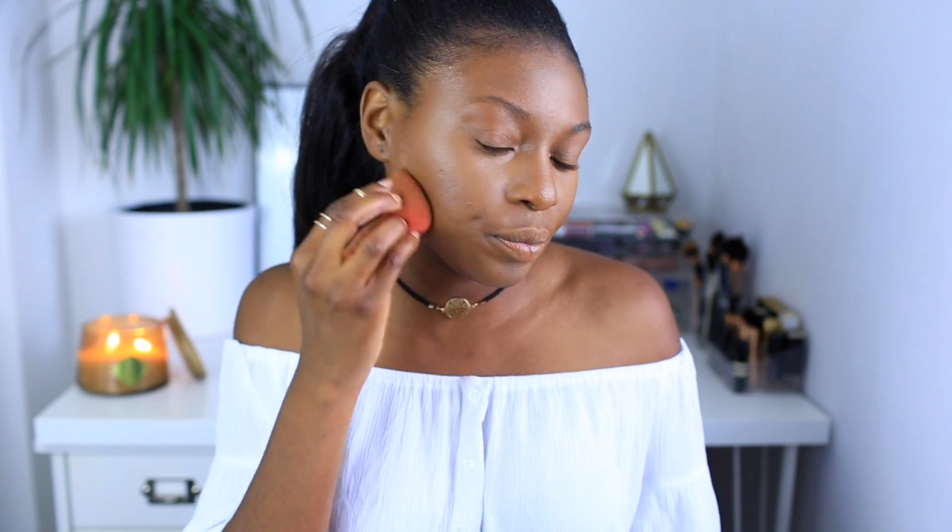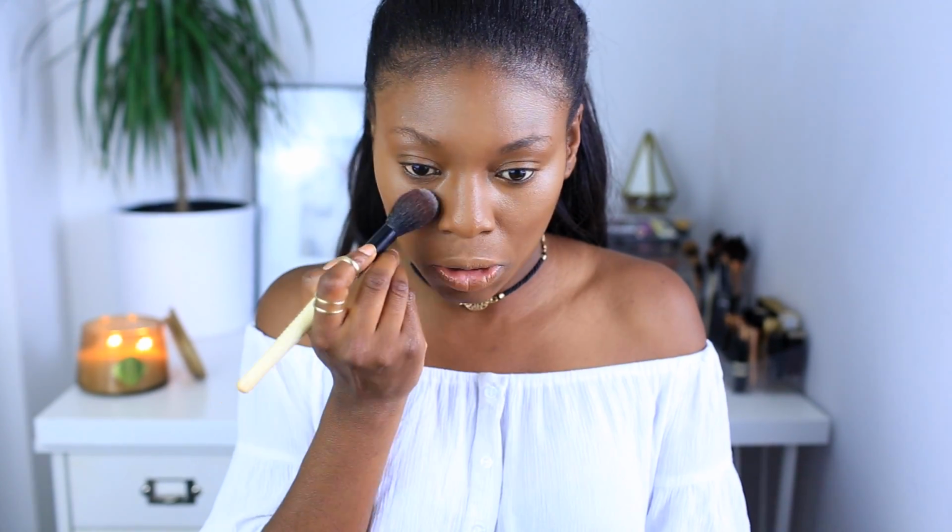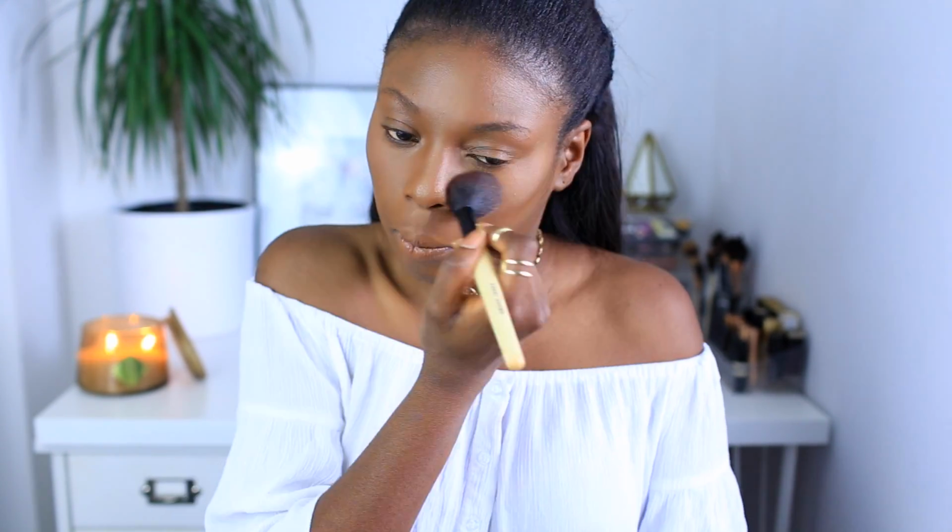And I'm kind of doing reverse contouring by using a concealer colour underneath my cheekbone area, and that helps it to pop a little bit, because with strobing you kind of don't contour. Then I'm gonna go ahead and just add my powder like I normally would, just underneath to set everything.